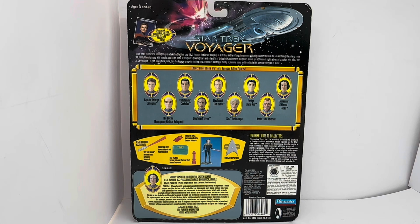It says, in an effort to rescue a band of Maquis rebels, the Starfleet ship USS Voyager finds itself swept up in a strange and terrifying phenomenon, which throws the ship into the far reaches of the galaxy, some 70,000 light years away. With no easy way home, some of Starfleet's finest officers and a handful of dedicated Maquis rebels join forces aboard one of the most highly advanced starships ever built, the USS Voyager. To find a way back home, join the Voyager crew for exciting new adventures as they go boldly to explore, study and investigate this unexplored region of space.